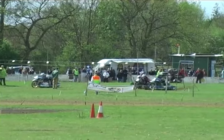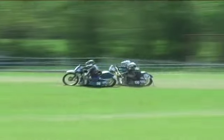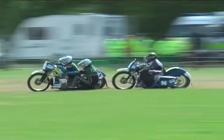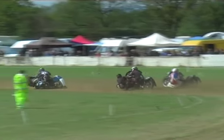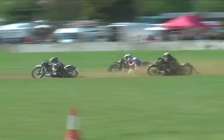Let's hope everybody's okay. Let's give you the result. A win for number 130, Charlie Ridley and Steve Bowles. Second place to number 25, Tony Penfold and George Vidler. And in third place, number 113, Mike Downs and Jim Manklow. So the left-hand Sidecars race 19: 130, 25, 113. 1 minute 31.73 seconds, a speed of 46.81 miles per hour.